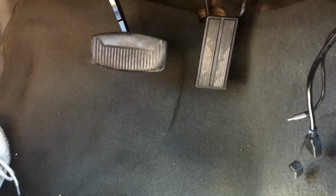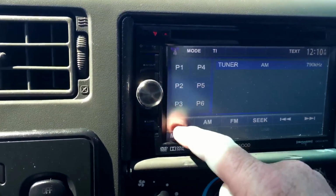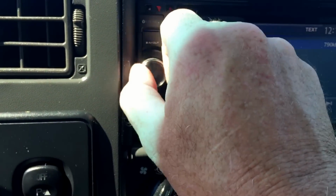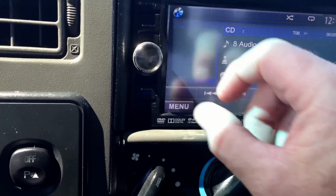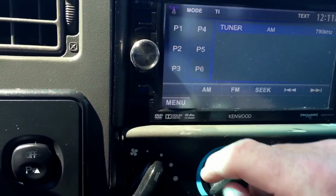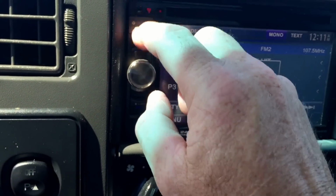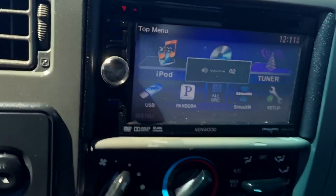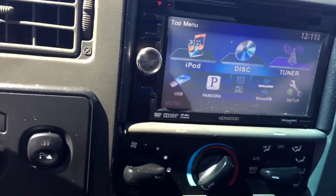That's up. That's down. There's a plug for phones and stuff that goes to this tuner. I'm not sure how to operate it, so I'll just turn it down. All right, air. Thank God it's blowing ice cold.